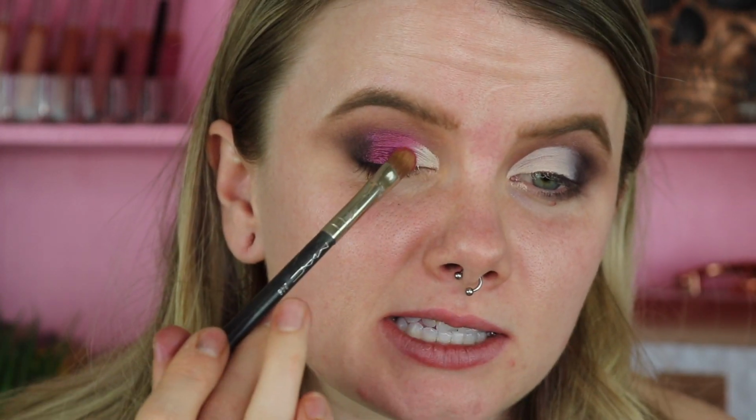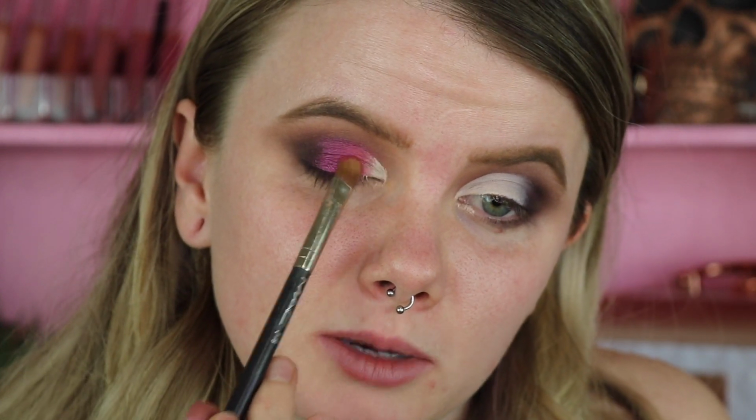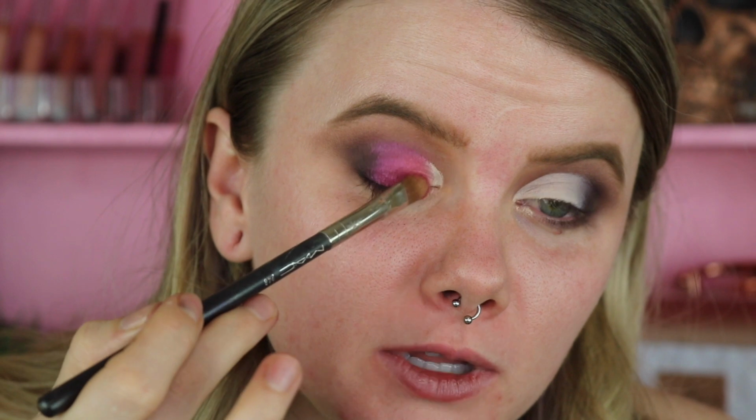I'm gonna take the lighter pink. I used my color switch and just cleaned off this brush, but this is the same brush I just used to apply the other pink, which is the MAC 248. Don't think I said that. And I'm just gonna pop that right in here, laying it down kind of in the middle where we cut that crease. That's beautiful. Oh my god, look at that transition from the light pink to the dark pink.